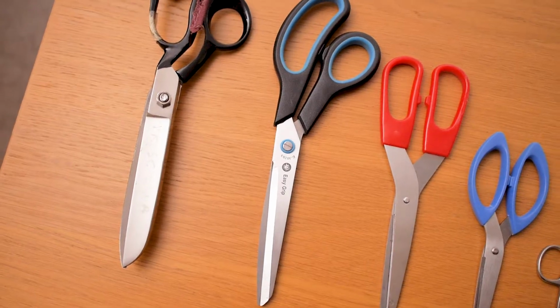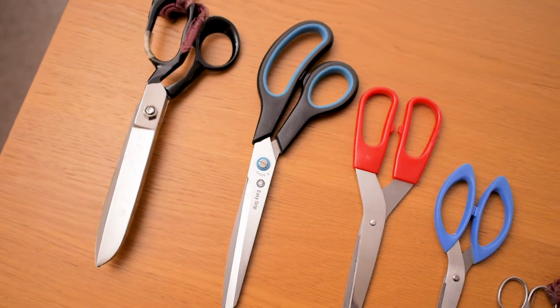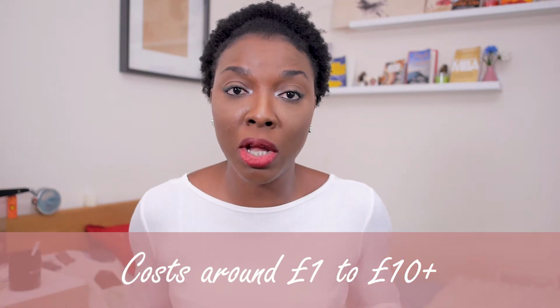I prefer to use this one, which is a paper scissors. This one is slightly lighter in weight compared to this one, and it cuts just as well. So I use this one to cut both paper and fabric. And scissors usually cost from as little as, I don't know, £1 to as much as £10 plus, depending on the type of scissors you're going for. So these two here are more like what I would use to cut bias binding, more light duty. They're not as intense as the fabric one.